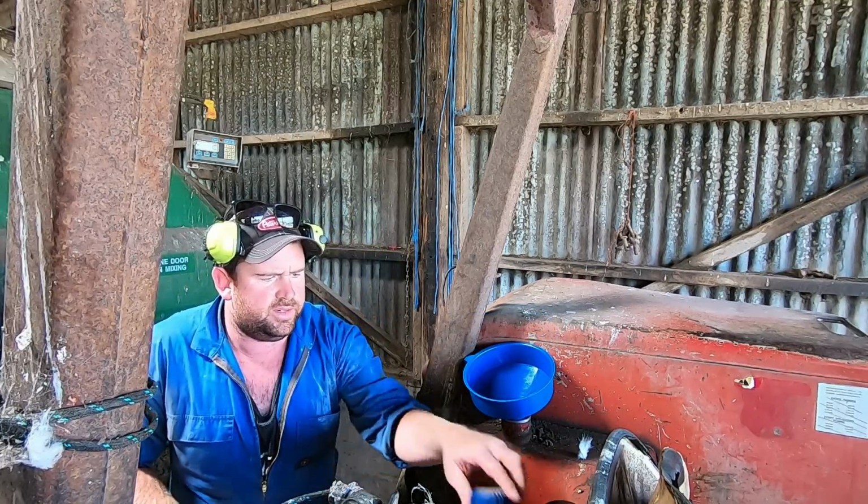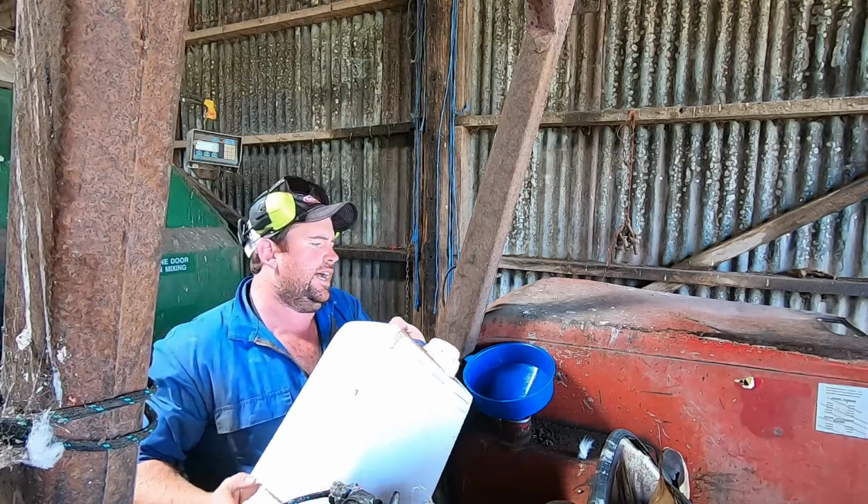A little bit empty. You really don't want to run this tractor out of diesel because it's really hard to start.